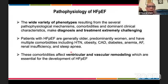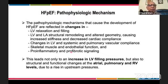Patients with heart failure with preserved ejection fraction are generally older, as you have been told earlier, predominantly women, and have multiple comorbidities like hypertension, obesity, CAD, anemia, atrial fibrillation, diabetes, renal dysfunction, and sometimes sleep apnea. All these comorbidities affect ventricular and vascular remodeling, which are essential for the development of heart failure with preserved ejection fraction.